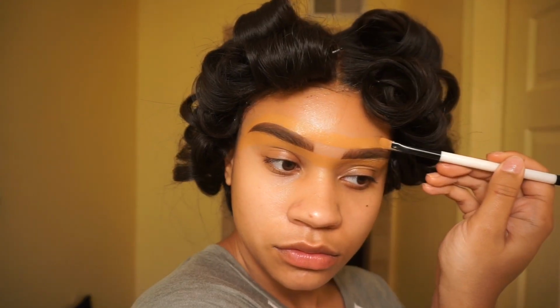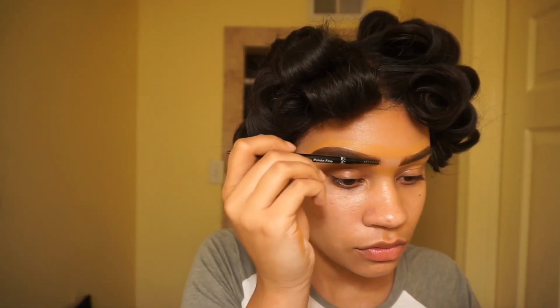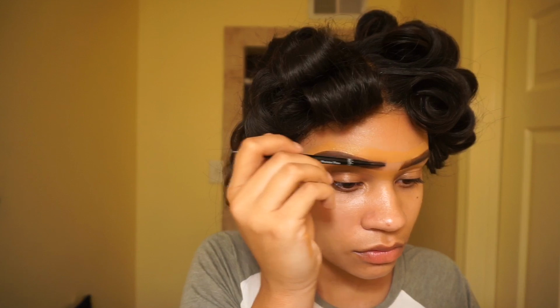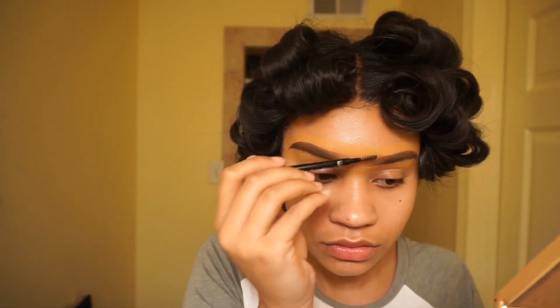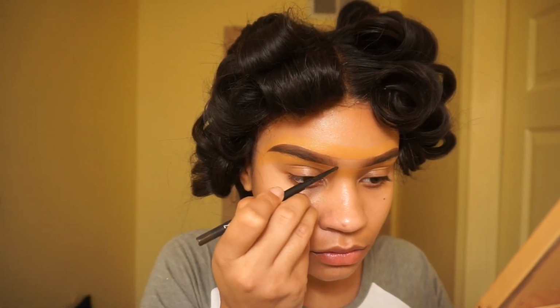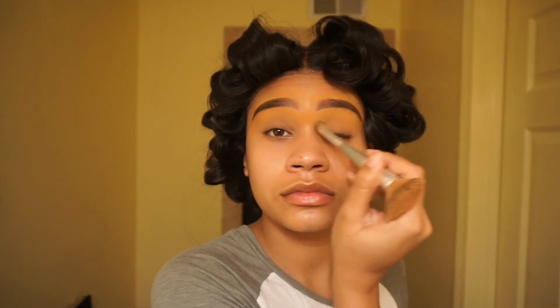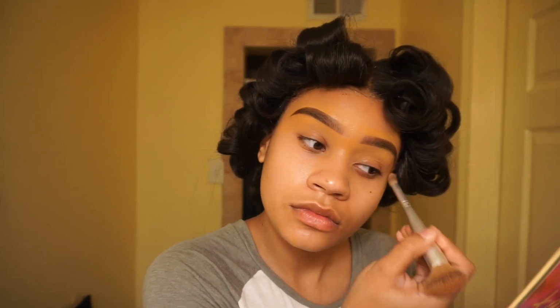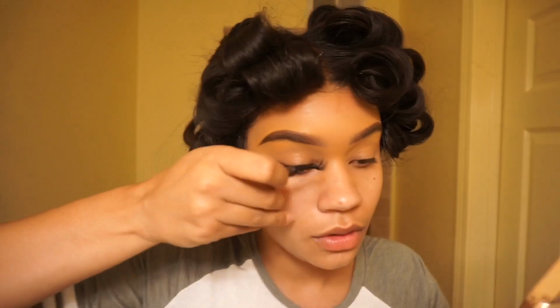And I like using a color that's more natural, like to my skin tone. I'm an NC42 in my MAC foundation, so the NC40 is perfect for me. It's not too light, it's not too dark, it's easy to blend, and I just like it. So I like to connect my concealer and fade my brow while my eyebrows are concealed. It just makes it a bit easier for me. And I'm just blending out the concealer and I'm about to apply my lashes.